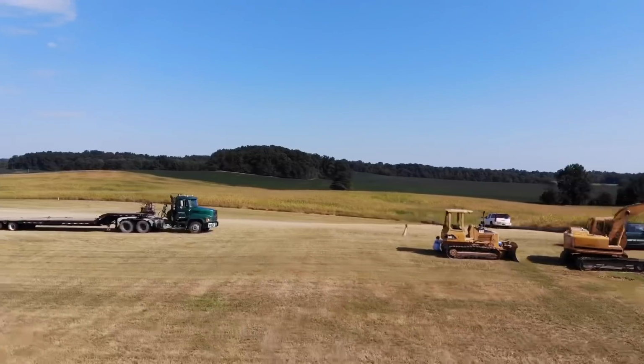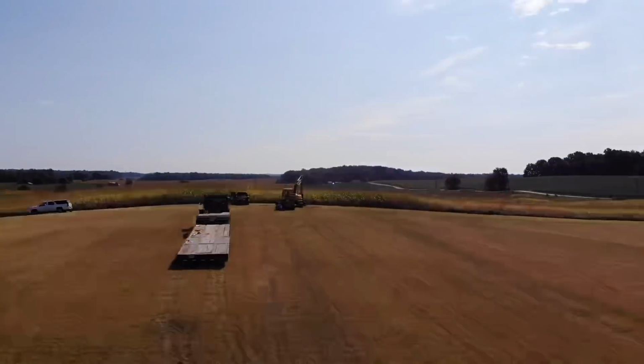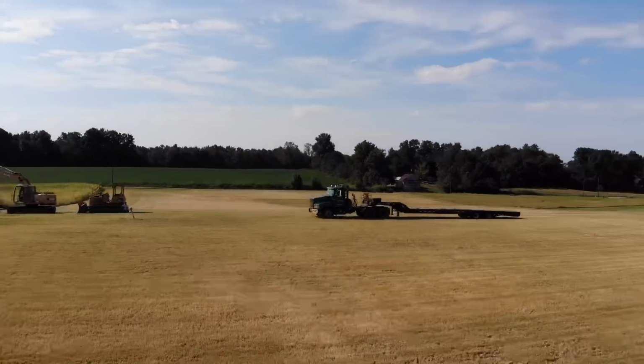Watch out, coming in hot. The homeowner was getting a huge kick out of me flying this drone around out there. He thought it was the neatest thing ever. But this ended up working out really, really slick. I was able to fly up, use that truck as a reference.